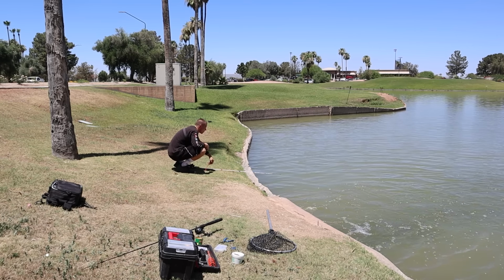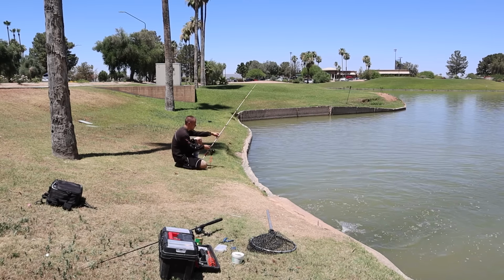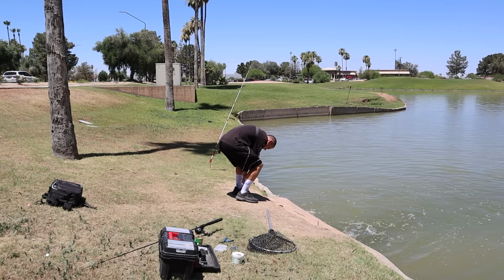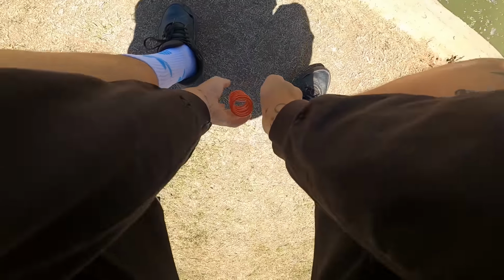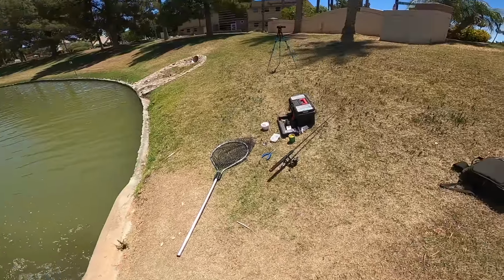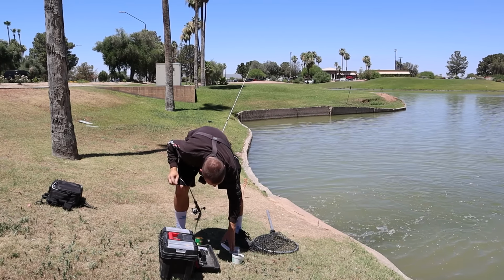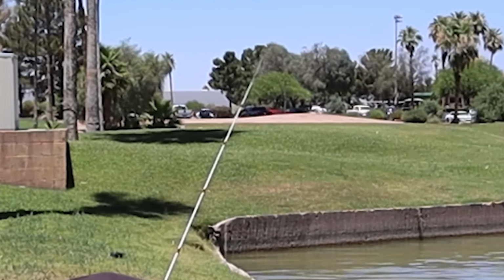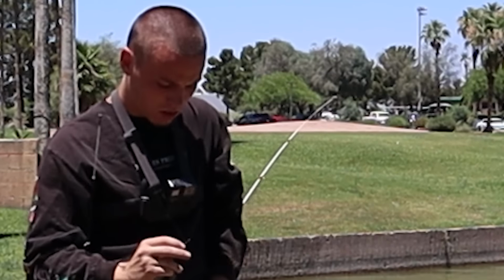That's freaking concrete, man. All right. As good as I'm gonna get. Oh my gosh, dude. This is literally concrete. Seriously? Yep, that's as much as I'm getting that rod holder in the ground. You know, I might as well just throw a full crawler on. Why not? As I say that, I grabbed the biggest worm in the entire tub.